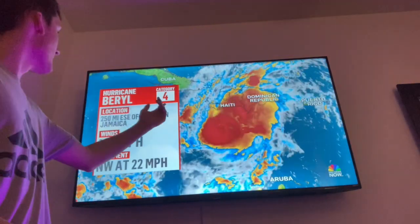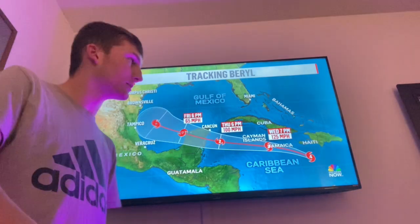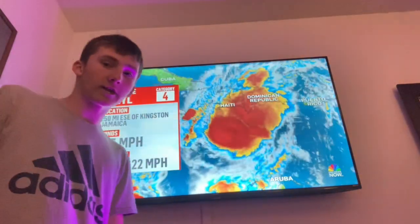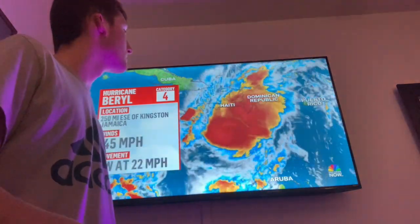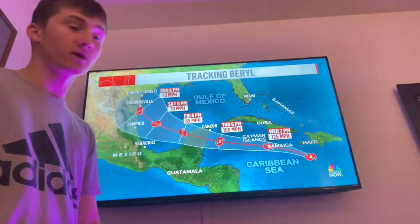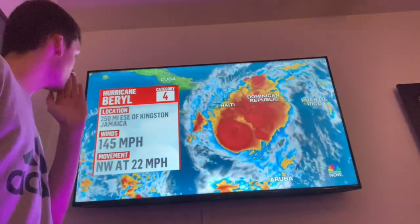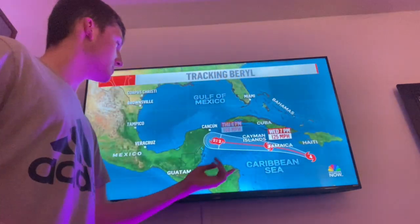Beryl, a major Category 4 hurricane right now, with maximum sustained winds of up to 145 miles an hour. It is heading towards Jamaica right now. It is very close to Jamaica right now. Jamaica is currently under a hurricane warning. Places like Haiti and maybe Cuba, I don't know yet, are under a tropical storm watch. And like I said, Jamaica is on a hurricane warning. This thing is forecasted to make a direct landfall, a direct hit, on Jamaica.